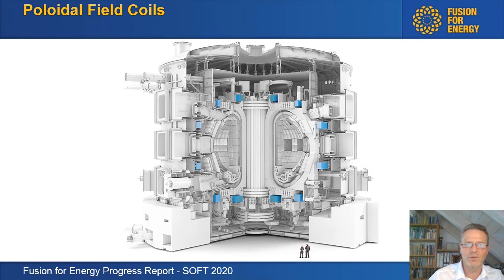Now let's go to the poloidal field coils. These are the ones that surround the central solenoid, a bit like planets surround the sun. And here in this picture, you see just the cuts through the coils, which are the blue squares: 1, 2, 3, 4, 5, 6.